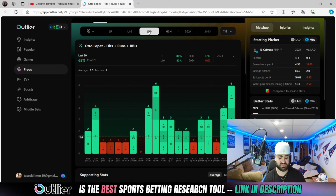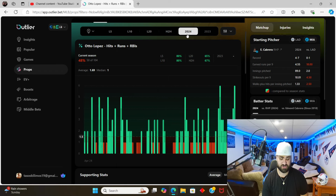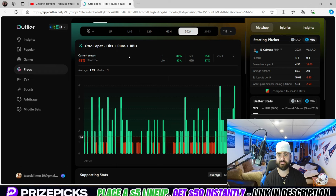Even the last 20 games, you see a 65% hit rate here for Otto Lopez. 13 of his last 20 games, he's cashed the over, averaging 2.5 hits, runs, RBIs per game. So far in 2024, a 48% hit rate on the over, which isn't great.